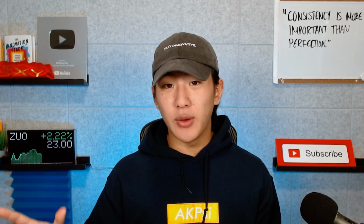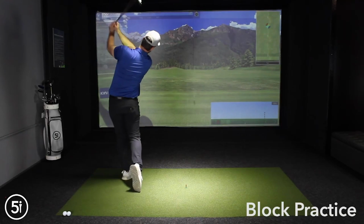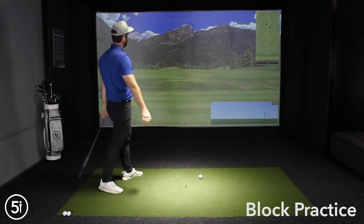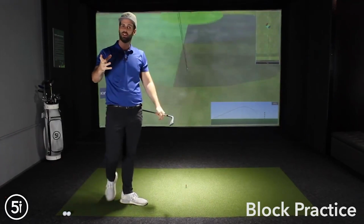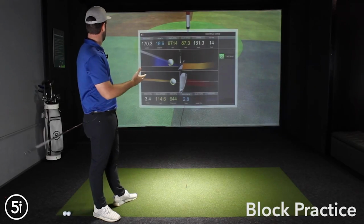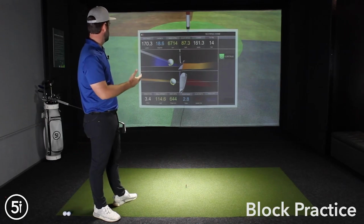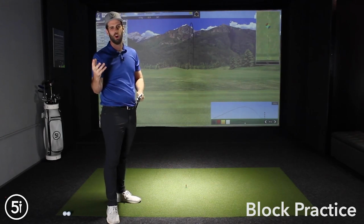In other news, Callaway made a strategic investment in 5-iron. I really like Callaway's investments into golf entertainment, golf tech, and golf lessons, which broadens their demographic and reach, and it brings a lot more newbie golfers into the Callaway ecosystem right when they pick up their first club. 5-iron is also a provider of golf lessons, so anyone starting to take the game more seriously might need a set of new, nicer clubs.